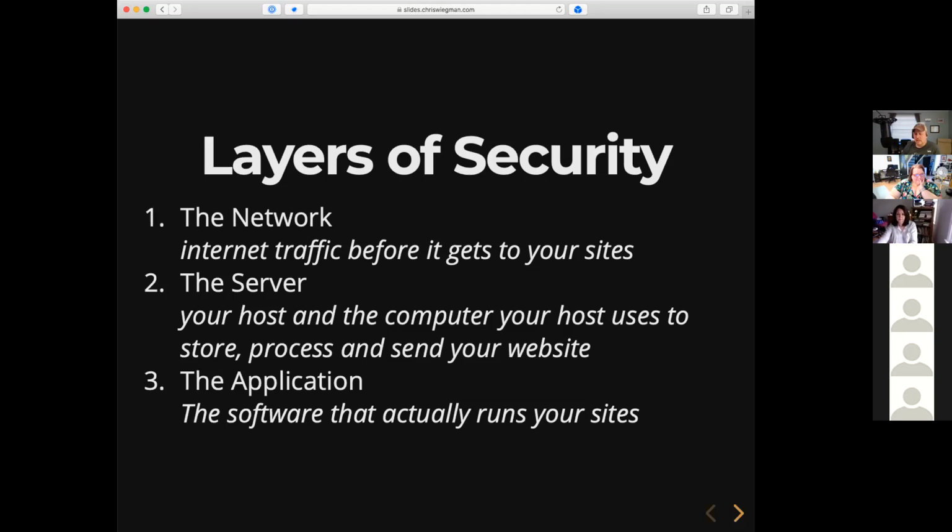There's definitely some security options we can help you set that'll make things a little bit better for you. And finally, if they get through all these other levels, they get through your network, they've gotten through the host, we'll talk about security in the application a little bit. This is the plugin that you apply to WordPress. These are the tricks and tweaks that you do to your WordPress site itself to help improve the security there.